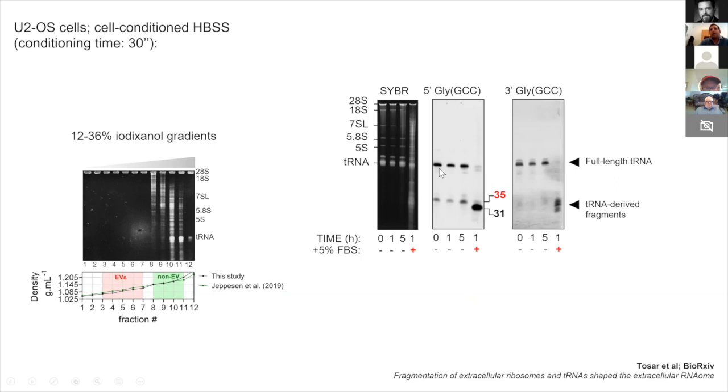And there were some fragments. And then we took this cell-conditioned wash and just incubated it in a cell-free scenario, at 37 degrees. And we could start observing that there's some degree of fragmentation of these tRNAs and the formation of some fragments, but those fragments changed to be the larger ones, sorry, the ones of 35.